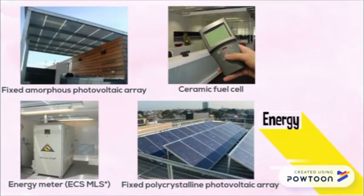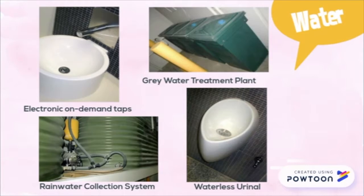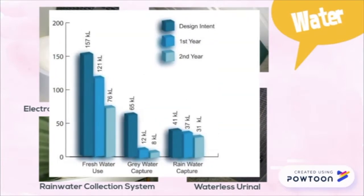The roof acts as a mini power station that generates energy for the building. Solar panels and solar hot water convert the sun's energy for use within the building. Water use is minimized by using water-efficient taps, toilets, and shower heads. Rainwater is collected from the roof and stored in the basement. Greywater from the showers and hand basins is treated and mixed with the rainwater to flush the toilets.